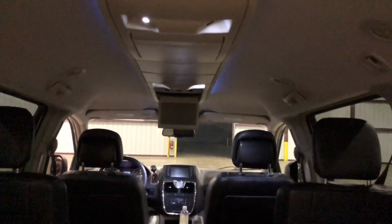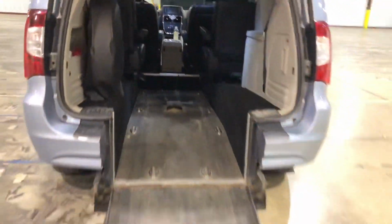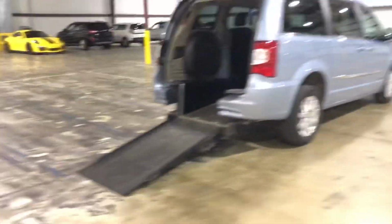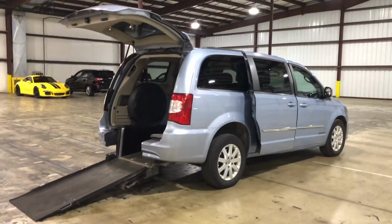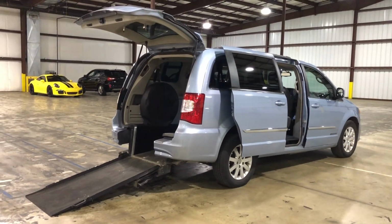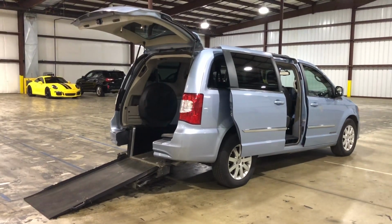Fresh trade-in. It's got that cool ambient lighting. I'm colorblind. I'm not sure if that's pink, purple, or blue, but it's beautiful. DVD system, bucket seats. Cool van. Beautiful color. Won't last long. These sell fast that are around this price point. Dual power sliding doors. Freedom Motors USA, Battle Creek, Michigan.